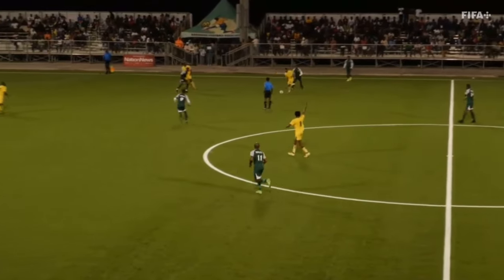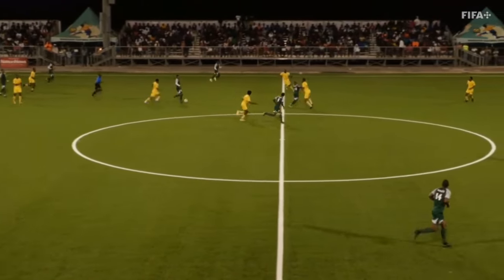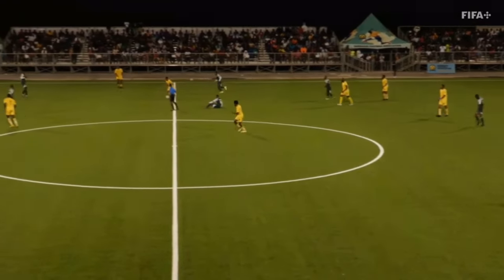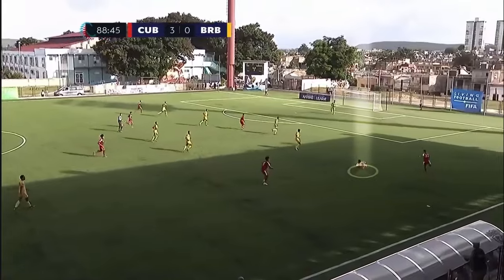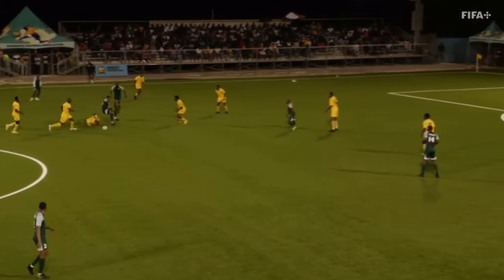To wait and see as Edison looks to come forward and his fouls will come forward. This is Hayden Holligan, the captain in possession, drives forward. Stays down. The referee says no foul as this is Gittens coming forward to Ellerton. Plays the ball. This is Holligan. Plays the ball to Apple.